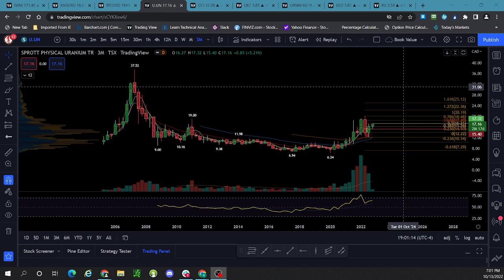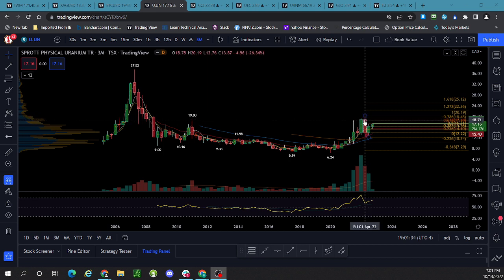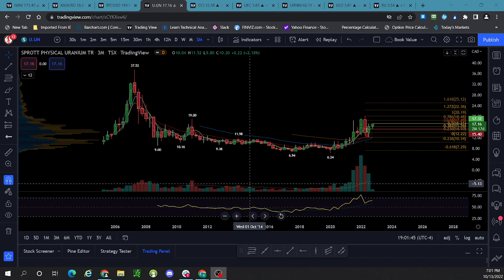So right now, here is U.UN, the Sprott Fund. And this is a quarterly chart. So each candle is 3 months, obviously, right? It's a quarterly. So what happened? Well, we had an attempted breakout here with no follow through. And it pulled back all the way to this 12 EMA, but now it's kind of working its way back up. Obviously, we have good volume here as compared to the life of the fund, right?